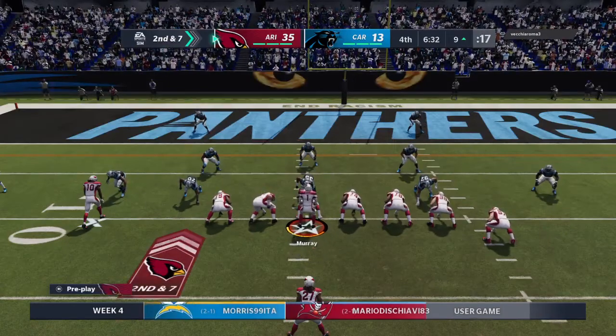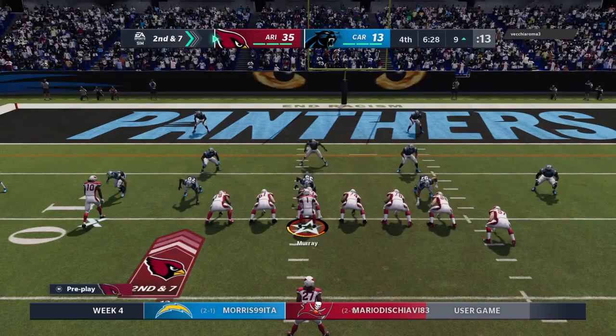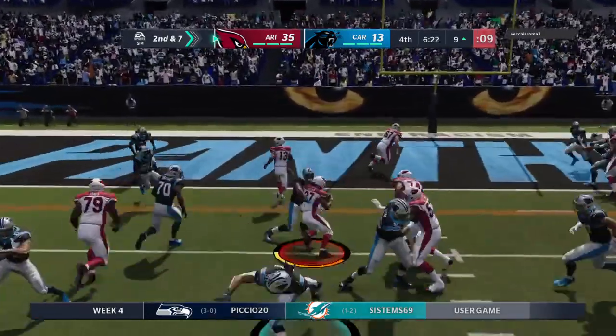It's 2nd and 7 from the 9. 56 for Mike. 56. Shot 56. Ain't no such thing as a loss. We take a win.